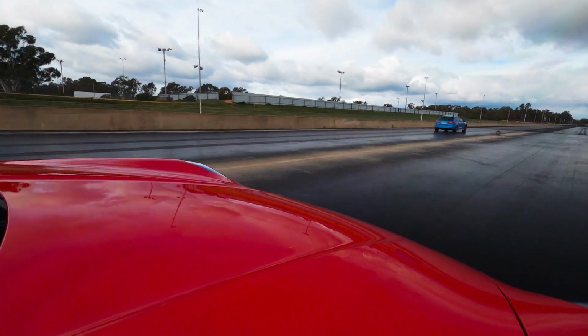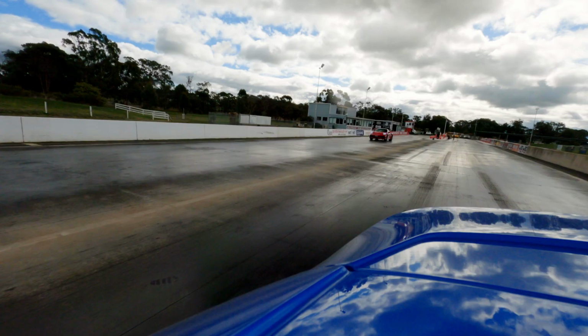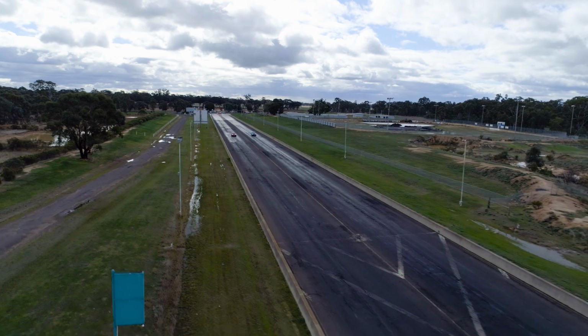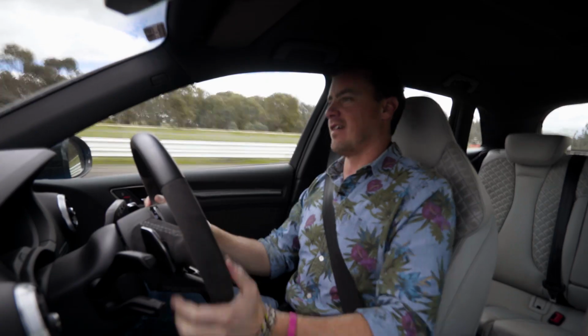Hey! Oh, I'm gonna get him! Oh, he's hunting me down already. Oh, that Porsche is so quick, it's hunting me. Oh, twitchy, and it's going to overtake before the line. Oh, and he's gone. See ya! That was nowhere near. Man, this car is fast.